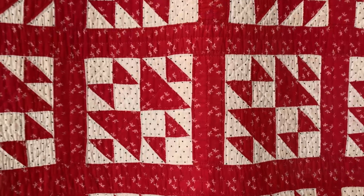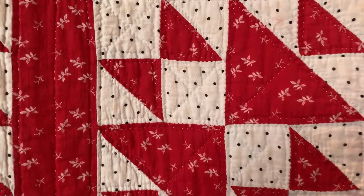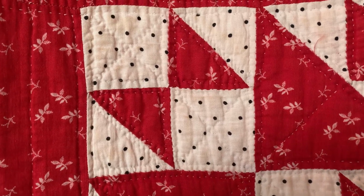I happen to be standing in front of a vintage red and white quilt that was a donation by a very generous friend during Quilt Week 2025. And so this red and white quilt, we don't know a lot about it. It's in excellent condition. We think it's circa 1900s. It is hand-pieced, hand-quilted, machine-bound.